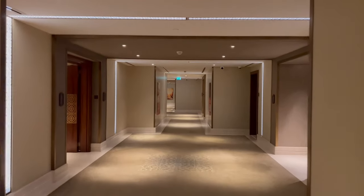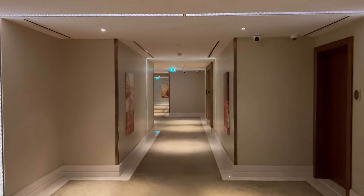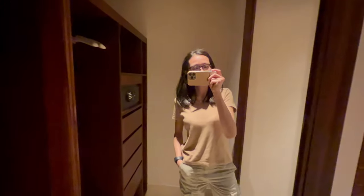Taxi was around half an hour ride from the airport. We booked this trip with Emirates Holidays, and there were plenty of options to pick from. We opted for the ocean view room and for the half-board package, which meant breakfast buffet was included, along with either lunch or dinner. Room was very spacious.